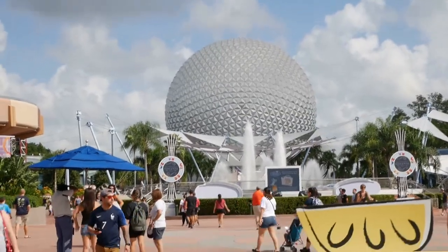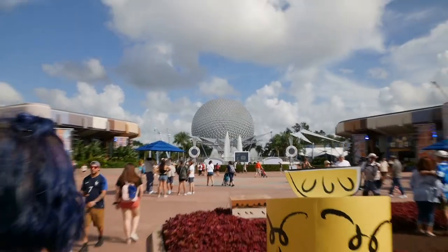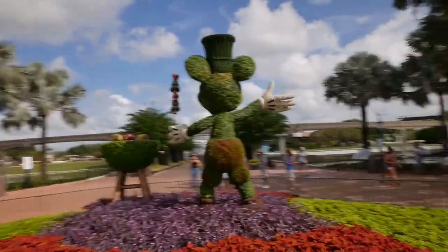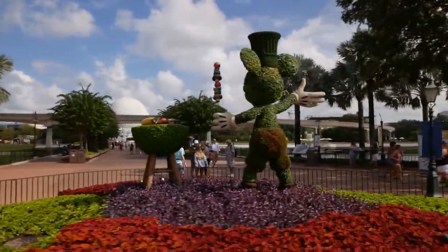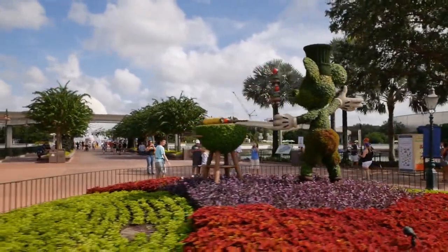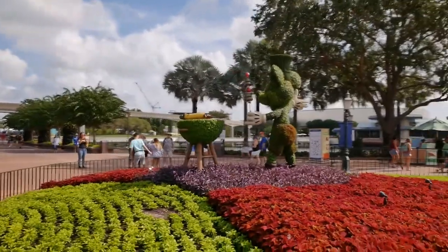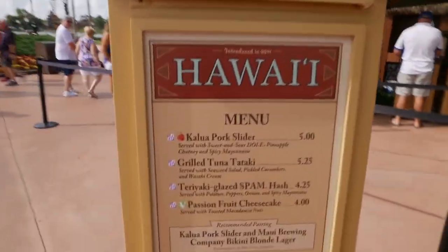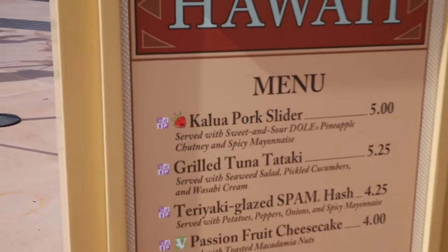And as we make our way down from the, what is that called? Friendship Fountain or something? Come across these cool flowers and food displays. We're in the backside of Barbecue Mickey. Barbecue Mickey, you know what? Barbecue, that's my thing. Mickey knows. Thanks, Mickey. Looks like today's first stop is gonna be on the island of Hawaii, introduced in 2011. And I think today, I'm gonna do the Kalua pork slider.